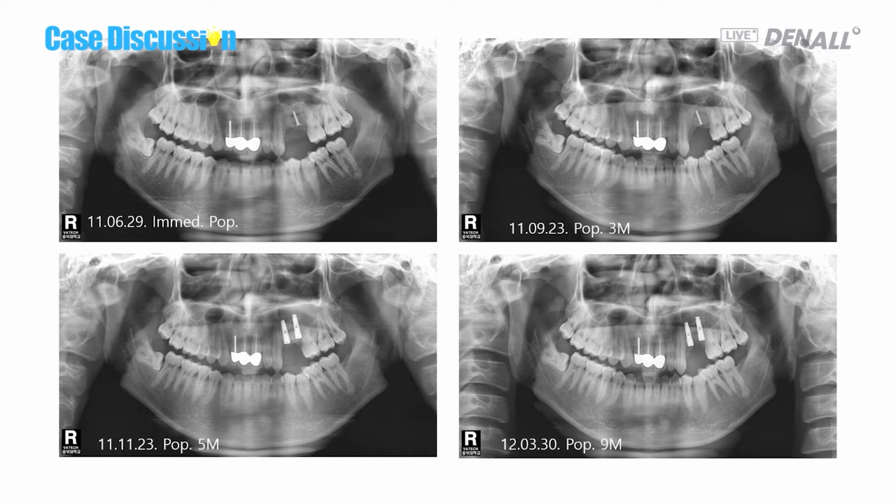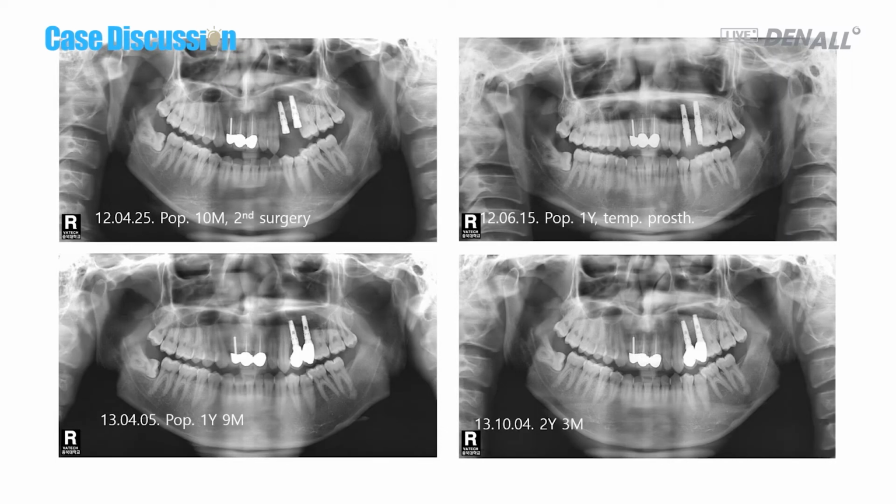2 implants were placed on the panorama, no problem, and the tissue was okay, but after prosthesis, I don't have the picture, sorry about that. So the patient was not followed properly. 2 years later, the patient came back. The allograft block bone was resorbed a little bit and threads were exposed.